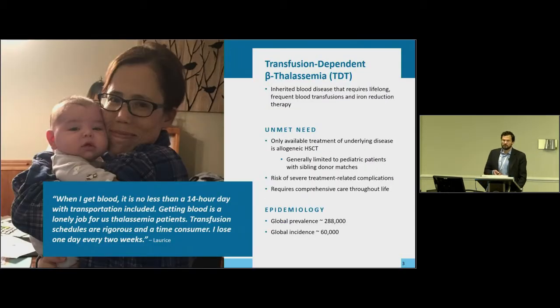So just a few words about transfusion-dependent thalassemia. It's a hereditary disorder that is, of course, marked by profound anemia. Patients require frequent blood transfusions for survival, and with those blood transfusions comes iron overload, and so they require chelation therapy to address the toxicity from that iron burden.